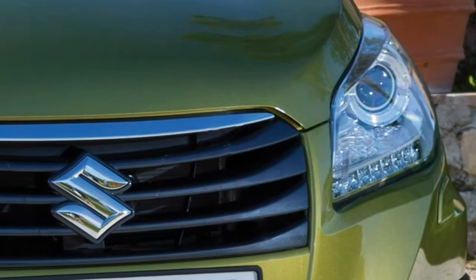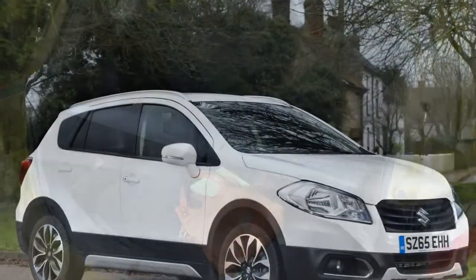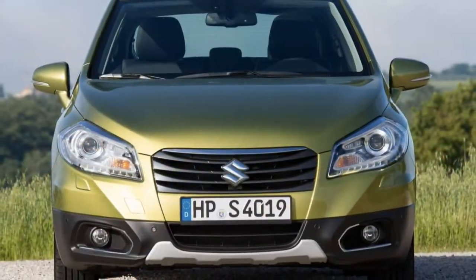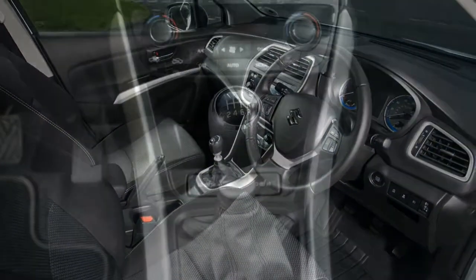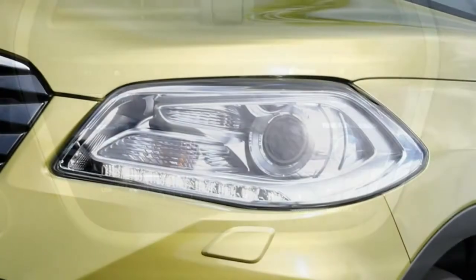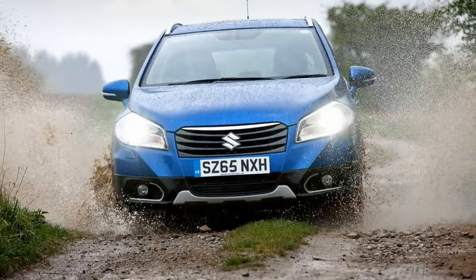While its looks are a little questionable, its underpinnings derive from the excellent Suzuki Swift, which means it drives and rides well. The interior, while a little dated, seems hard-wearing and there's a feeling of honesty about the car. Some of the cabin's plastics feel less than its rivals, but it is less expensive to buy so you can forgive that.